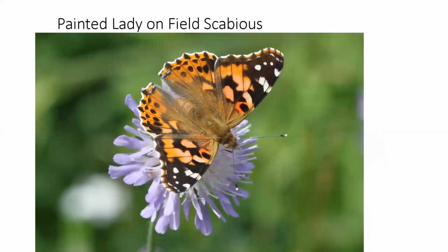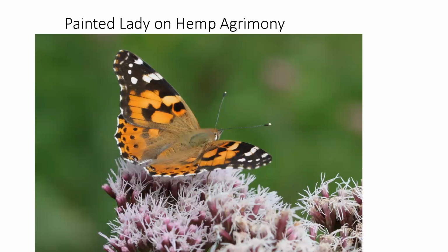Painted lady on field scabious. This photograph was taken in late July, and it's in such good condition. Born, but not in my garden. Another painted lady, this one on Remarkably.